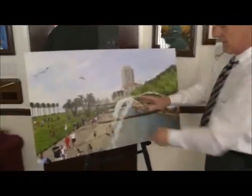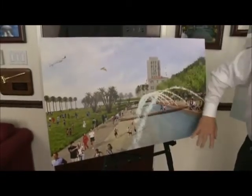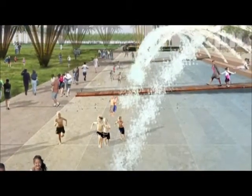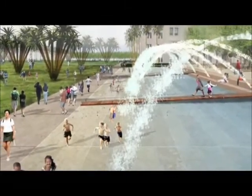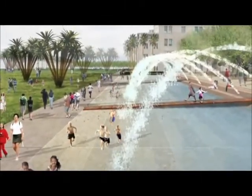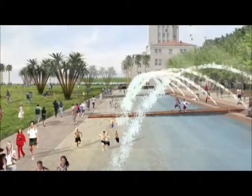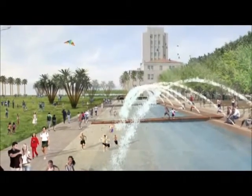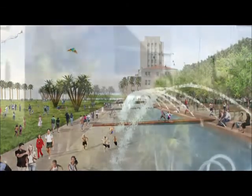This is looking from Ash Street at the County Administration Building, and you can see this lineal fountain that is here. It's going to be very, very shallow, and you're going to have a series of water arches that go not only on the south end, but will be repeated on the north end with a major walkway across it. Of course, the building isn't going anywhere, so what happens to all of those needed parking spaces?